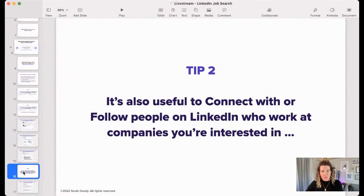The second thing is going back to what I said earlier, being very mindful about who you connect and or follow, because when you do this, you are going to start to see their posts that they are hiring. So if, for example, you really want to work at Shopify or Airtable or Delta Airlines or the Mayo Clinic, wherever you want to work, I would think to yourself, can I go find people who work in user experience at those companies and at minimum follow them? Because if you follow them, you will start to receive their posts in your feed.